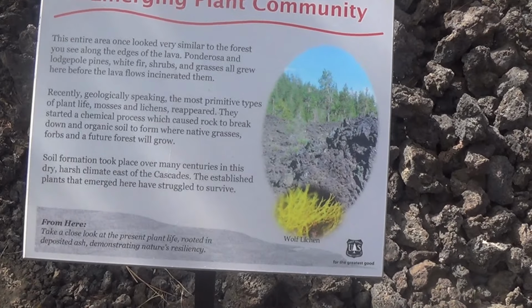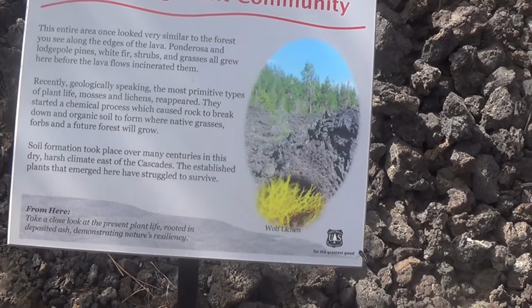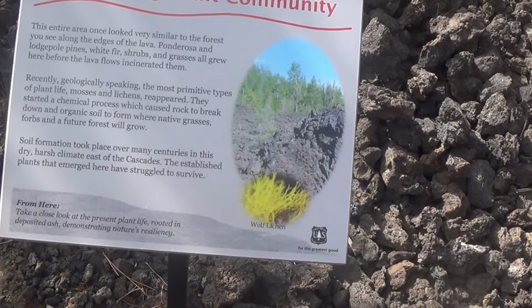An emerging plant community. This entire area once looked very similar to the forest you see along the edges of the lava. Ponderosa and lodgepole pines, white fir, shrubs, and grasses all grew here before the lava flows incinerated them. Recently, geologically speaking, the most primitive types of plant life, mosses and lichens, reappeared. They started a chemical process which caused rock to break down and organic soil to form where native grasses, forbs, and future forests will grow. Soil formation took place over many centuries in this dry, harsh climate east of the Cascades. The established plants that emerged here have struggled to survive.